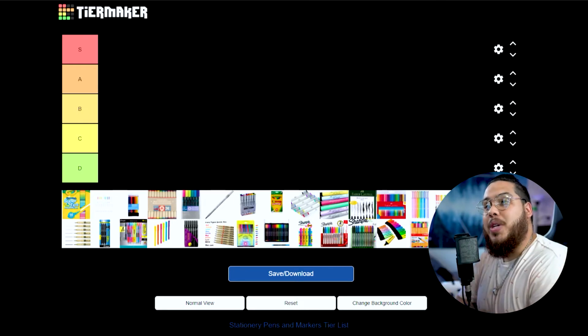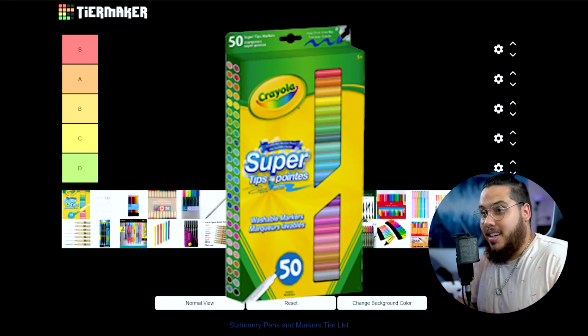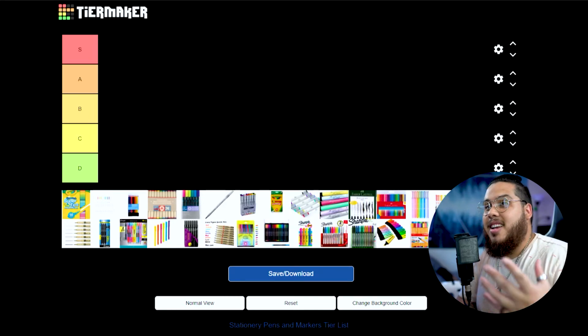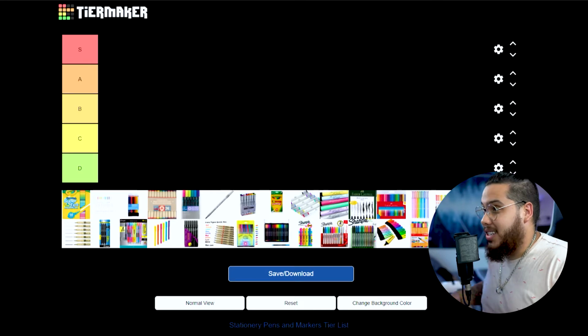So the first ones, we got the Crayola Super Tips, which are highly recommended. I think these are probably one of the most used markers in the entire community because they're affordable, they're good quality, the pigments aren't too deep, there's a large assortment of colors. I see them recommended often for hand lettering, and honestly I use them pretty often. So we're off to a really good start.